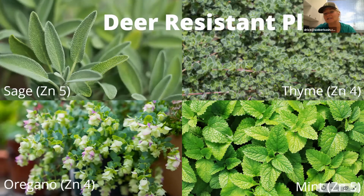Sage is such a good little perennial herb. I just think it's so pretty, and it does put on a really interesting purple flower. Some varieties do, but I think that it's just such a delicious herb. It's a good idea to just put one in your yard. The thyme that I have pictured is called woolly thyme. You can see how there's some little pubescence, or some fuzz, on all of the leaves. Not only do the deer not like the taste of thyme, but they don't like the feeling of that fuzz against their tongue. They don't like that feeling.